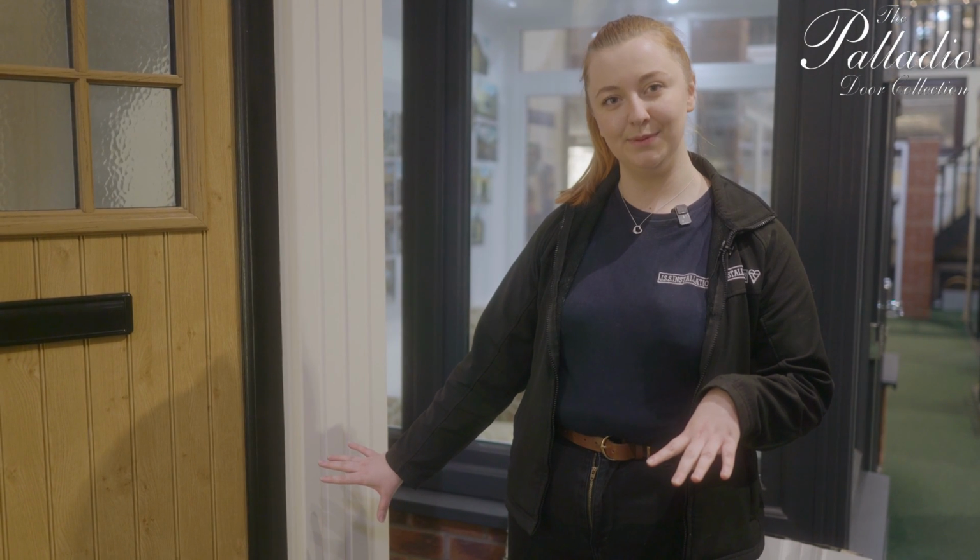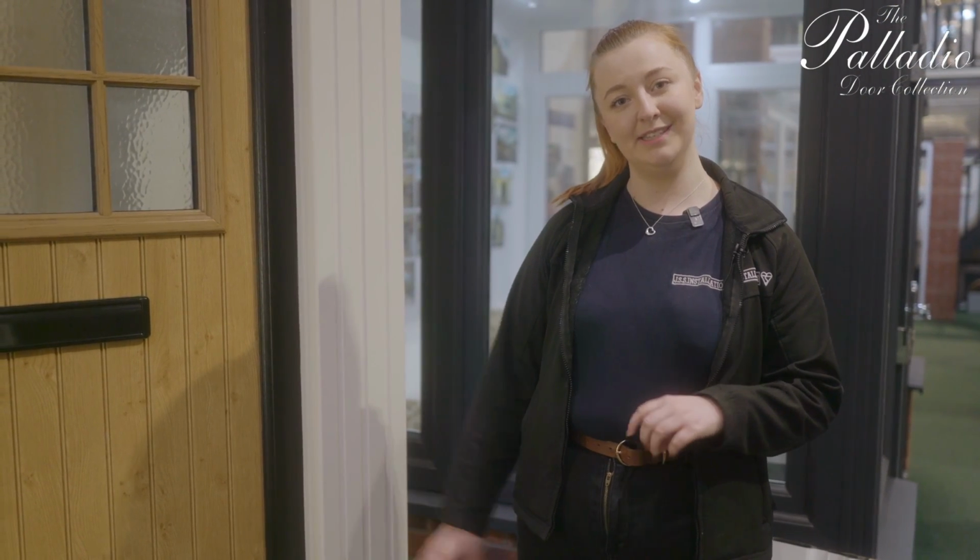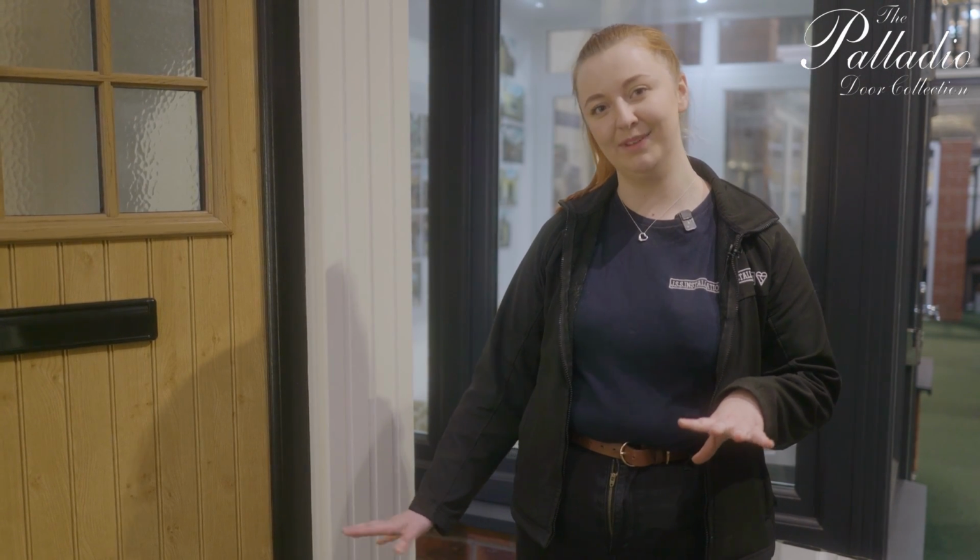I've recently bought my own house. I couldn't have thought of anything better to put on than a Palladio myself. I've gone for a slightly different style to this one. I'm sure you'll see in a second. I've gone for the Georgian solid because I bought a Victorian terrace and I wanted to keep the sort of features and keep alive what you would have originally had on.